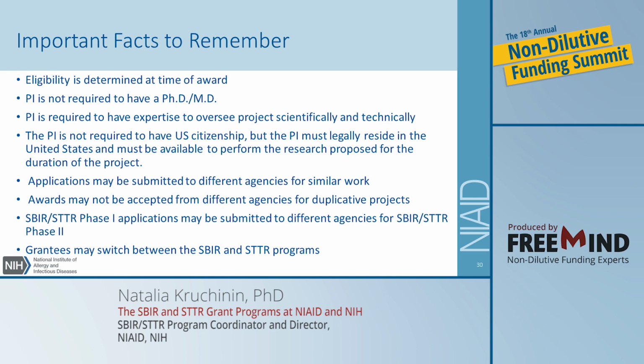And you can switch between SBIR and STTR. If, for example, you have a phase 1 SBIR and you want to go with phase 2 STTR, you can do it, or the other way. Again, you can switch between SBIR and STTR programs.